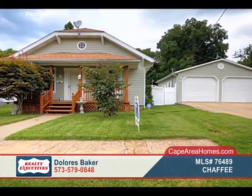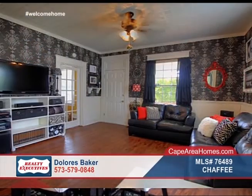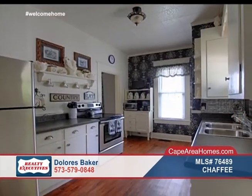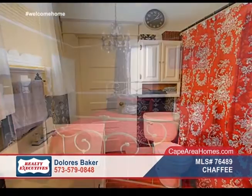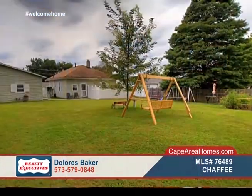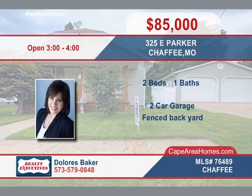Don't miss this immaculate 2-bedroom home in Chaffee. All the recent updates and fine details are sure to catch your eye. They include gorgeous laminate wood flooring, designer decor throughout, and spacious bedrooms. Outside, you will find an abundant and fenced-in backyard that is perfect for your pets or children, and also a detached oversized 2-car garage as well. Come and see all that this maintenance-free home has to offer with Dolores Baker today.